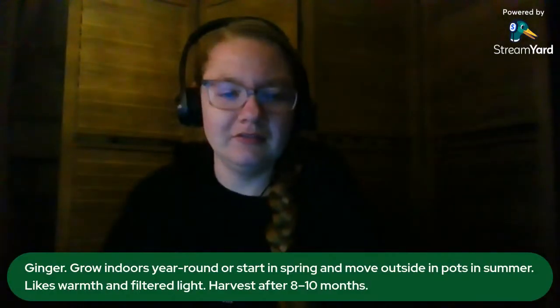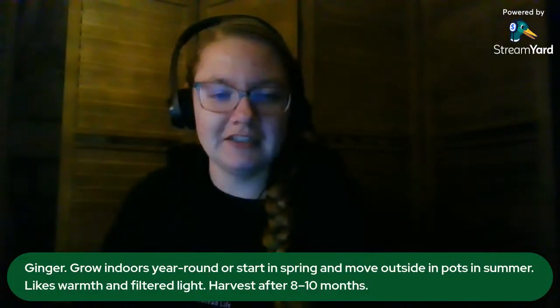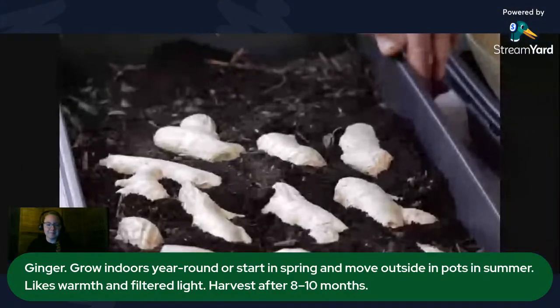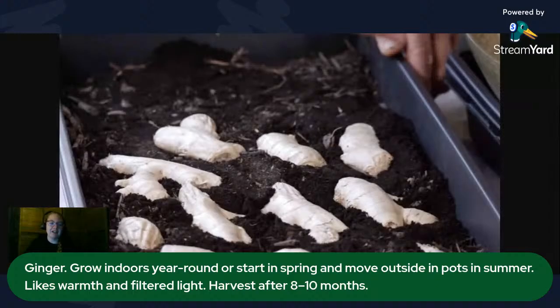Ginger. Here's a picture of ginger planted. This one's pretty common. Grow ginger indoors year round, or start them in the spring. I start mine indoors and move outside in the pots in the summer. Likes warmth and filtered light. I've been told to put them in a shady spot, not direct sun, and harvest after 8 to 10 months.